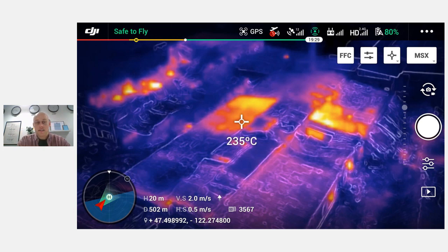Now, the reason they've done this, and not to pick at this drone and its camera, is the thermal camera is not the highest of quality. It's still relatively middle of the pack, but what it allows you to do is overlap it, and it gives you a lot more detail.